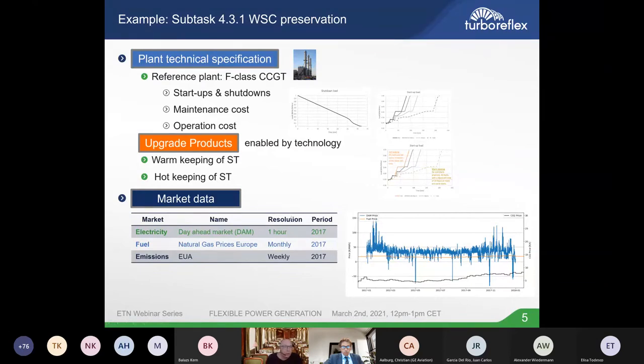And then essentially you upgrade the power plant with a product, which is now technology-enabled, but that's the product idea behind. We have then two products. One would be warm keeping of the steam turbine, the other one the hot keeping. It changes the startup profile of this power plant accordingly.